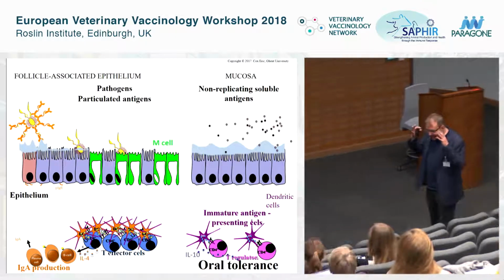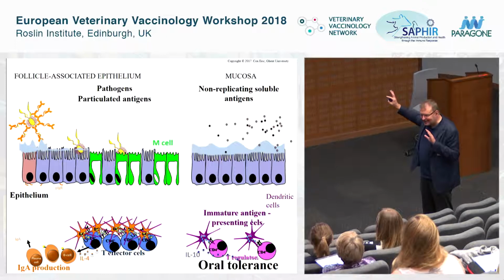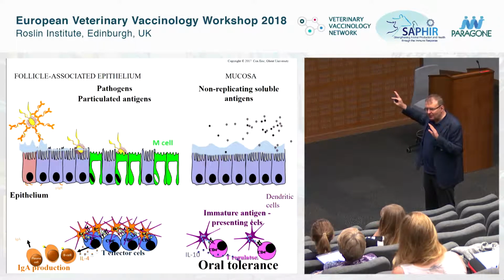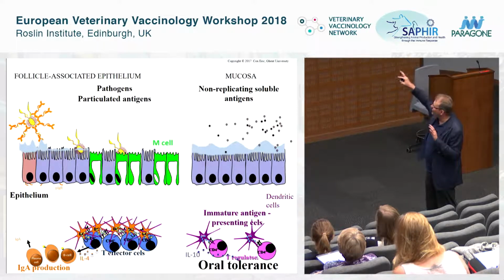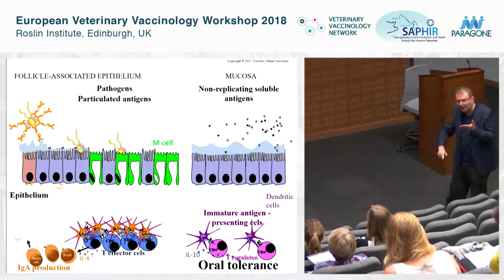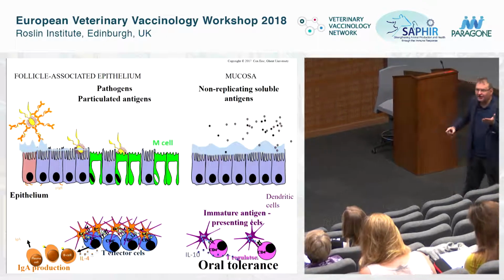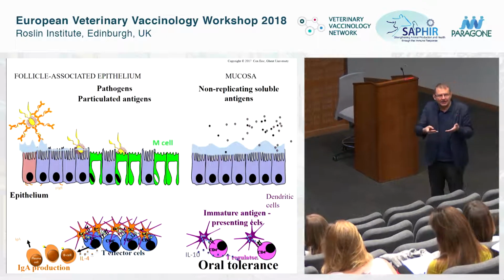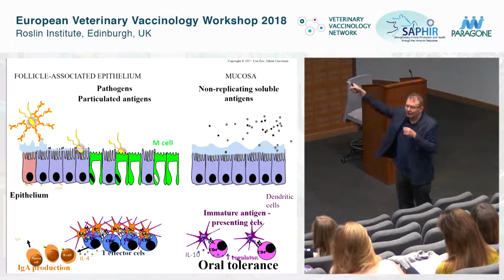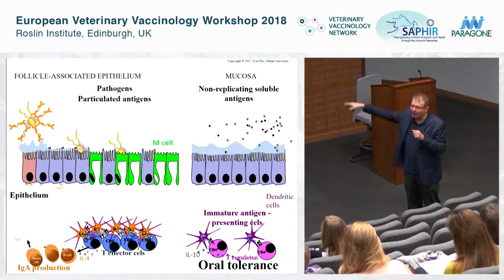So this is important. You see, in this scheme, I didn't mention mesenteric lymph nodes. And there is a reason why I didn't do that. Normally, you would expect these cells migrate to the mesenteric lymph nodes, and then from the mesenteric lymph nodes, they start to migrate in the blood circulation. In the pig anyway, they immediately leave the lymph node and go in the circulation, and then they home back to the mucosa, so you get homing of cells.